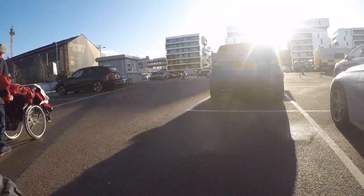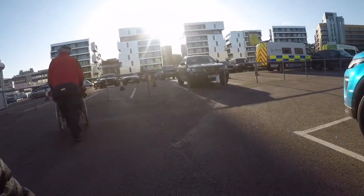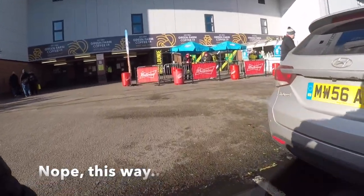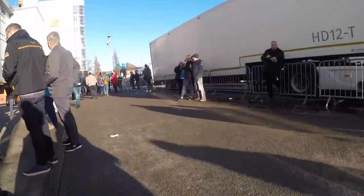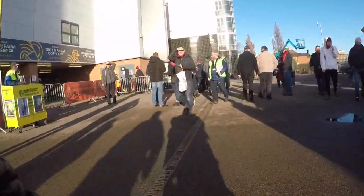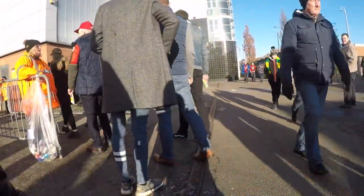Anyway, we arrived at the ground, we dropped off. I must say that signposting as to where we were supposed to go wasn't particularly helpful outside. We ended up going around in a circle, then we came back and eventually found the right way to go. We stopped outside for a little while because that was the only place to get warm on a very cold day, and then we made our way to the visiting supporters section.